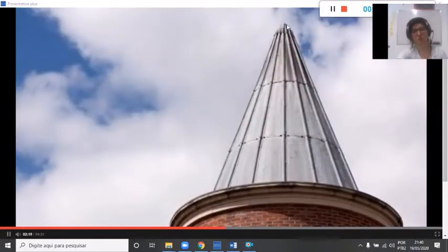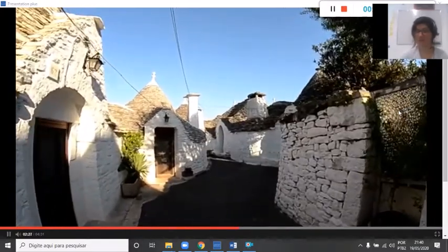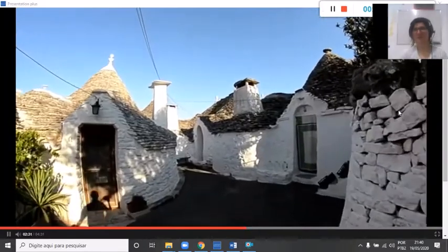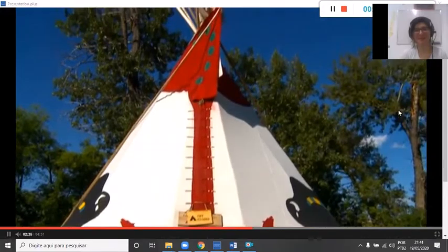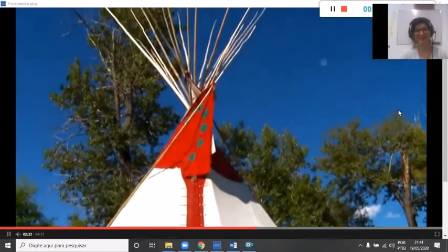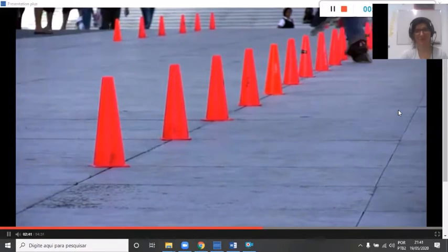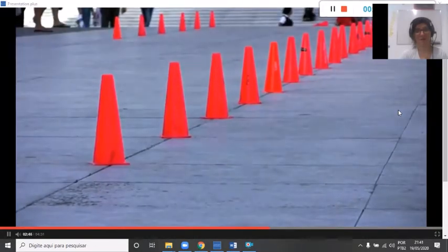Cone. This roof is a 3D shape. It's a cone. Can you see the cones on these houses? Wow. Look at this teepee. It's a cone. And look at this girl. She's skating between some cones.